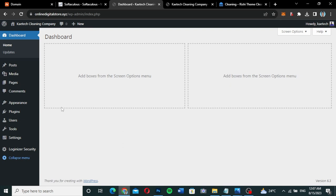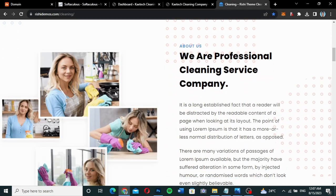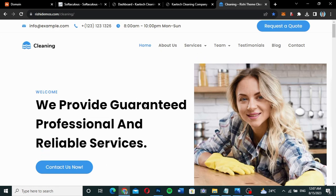Now the next one, since we've known our dashboard and we know where to go and other stuff, the next one that we're going to do is to install a theme. Okay, so we want to install a new theme. Okay, so a theme that really controls this particular website over here.